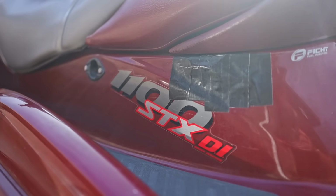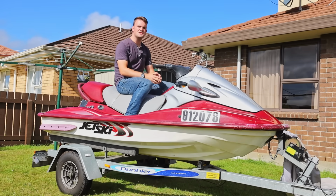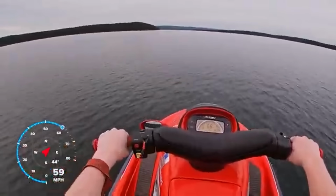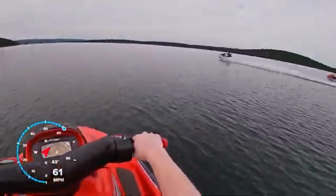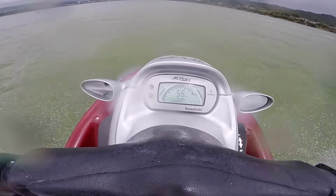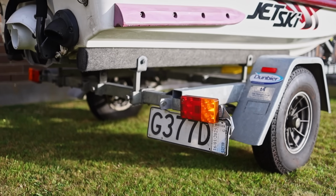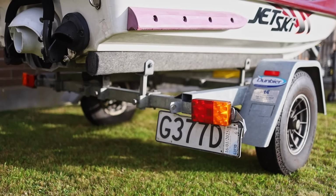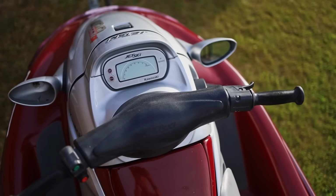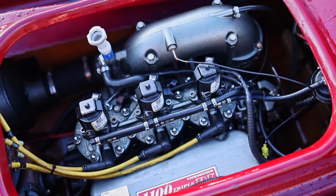However, there's a catch. A few years ago, the previous owner said that he ran it out of fuel on Lake Taupo and it's just sort of never run the same since. It used to be able to crack over 90 kilometers an hour, which must have been absolutely blistering on water, whereas now it can barely do 50. The good news was, though, that the trailer was fully legal, unlike my boat's trailer, so I don't have to do anything to that, and the body of the jet ski is in pretty decent shape, so it's really just the engine that needs work.